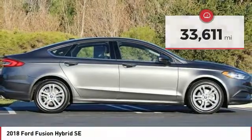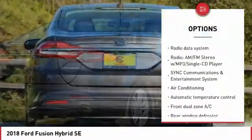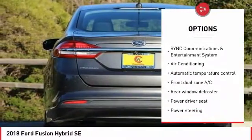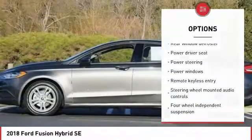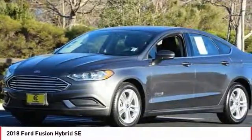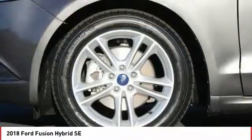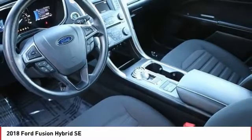Here are some of this vehicle's great options: traction control, power passenger seat, dual airbags, air conditioning, power steering, four-wheel disc brakes, compass, security system, CD player, rear window defroster. If affordable style and reliability are what you're looking for, this vehicle couldn't be more perfect. Drive it today.